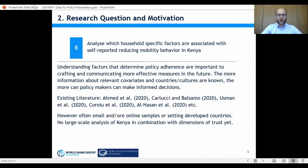Many more papers have taken a look at different factors that determine whether people adhere to mobility restricting behavior or not. There's a lot of literature. However, what we found is that most of the literature either is in a developed country setting, taking data from Italy, from the US, so countries that very early on also had high cases of COVID.